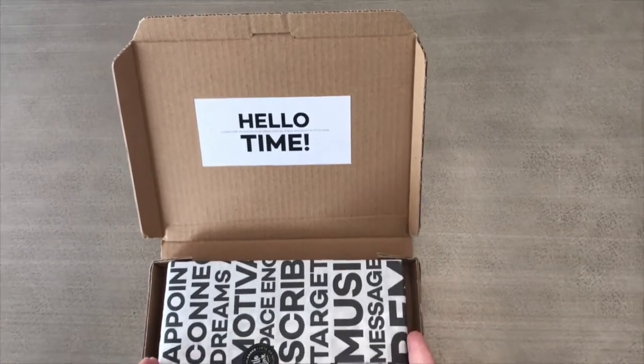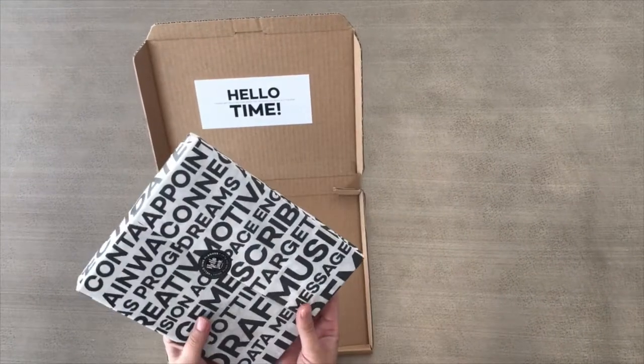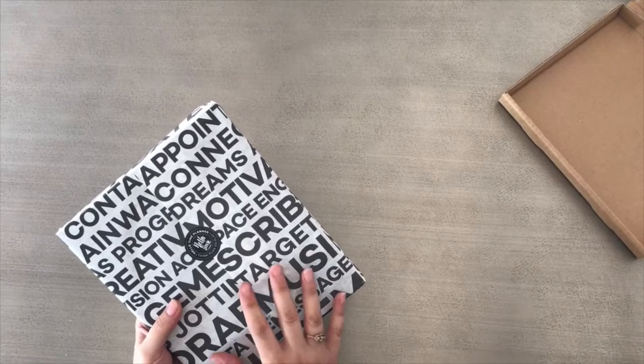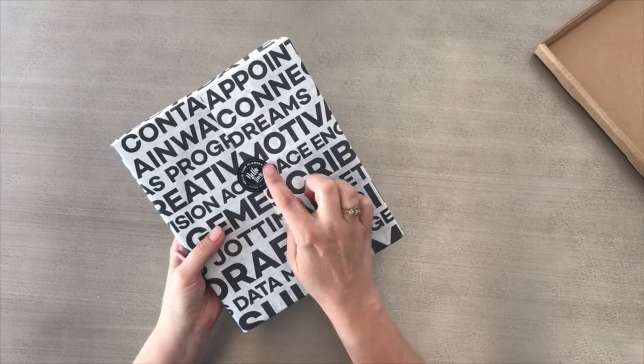They've really thought of everything. So it's a perfect gift. It's beautifully wrapped. I'll just get that out for you. And it's in this really heavy tissue paper so that it's perfect to gift. I think the recipient would really enjoy opening this up. You have real attention to detail.